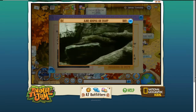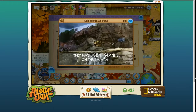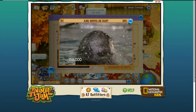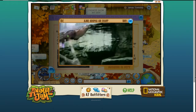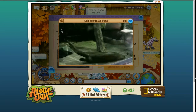North American River Otters depend a lot on their sense of smell. In fact, that's how they communicate to one another. They have special scent glands on their paws, so when they're walking around, they're basically smelling everything. Their hair is very densely packed together, and they have about 156,000 hairs per square inch. That helps to keep them warm while they're in the water, and in winter. These guys hang out in Utah, where it gets very cold and snows a lot, and their fur helps to keep them warm.